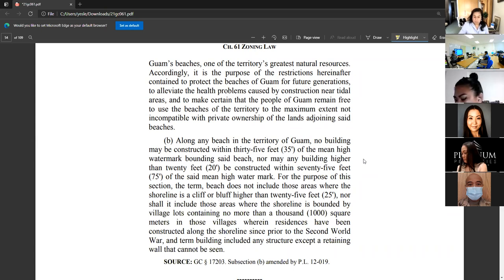Okay, so this is the reason why the government of Guam needs to set the beach setback requirement. I'm going to draw the setback requirement for B. B is a long paragraph, but I'm going to draw it out to help you understand the setback requirement. First of all, there's a term called the mean high watermark. Let me highlight this term. What does mean high watermark mean? It means that EPA or some agency is going to measure during the high tide where the closest the water can touch is, and then they're going to make the line. So this is the mean high watermark. Based on this mark, if you want to build some construction closer to the beach, this will be the requirement.